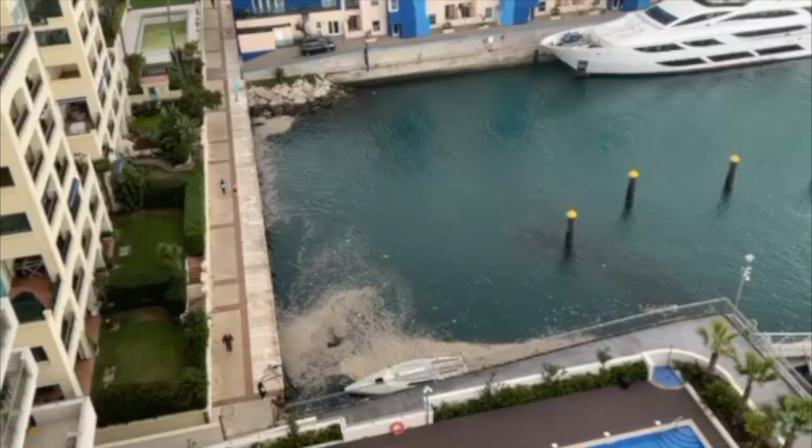We've been here about 6 months. We've seen some debris in the water periodically, but nothing anywhere near this kind of almost like a tsunami slick of debris of plastic bags and everything else you can imagine.